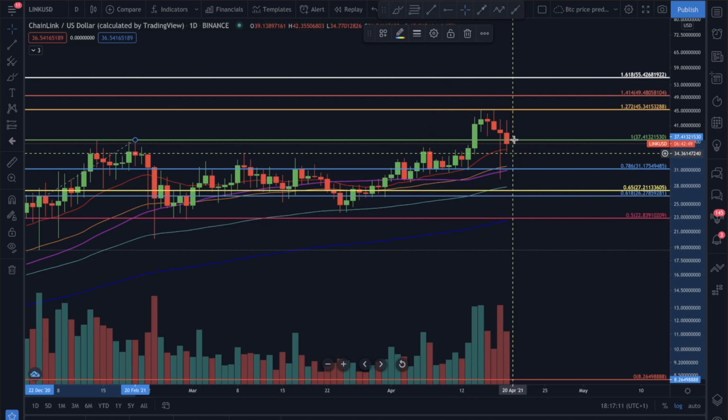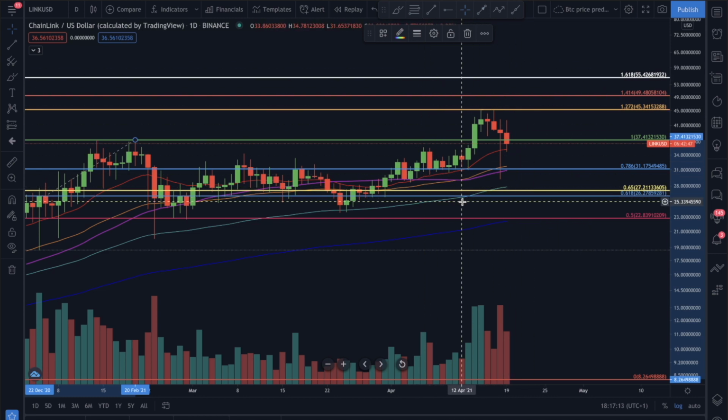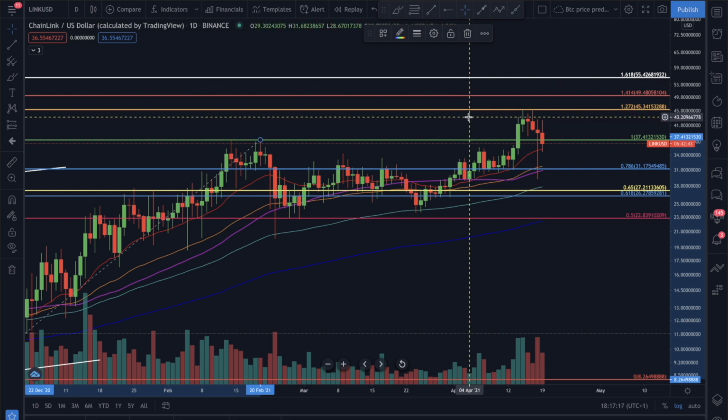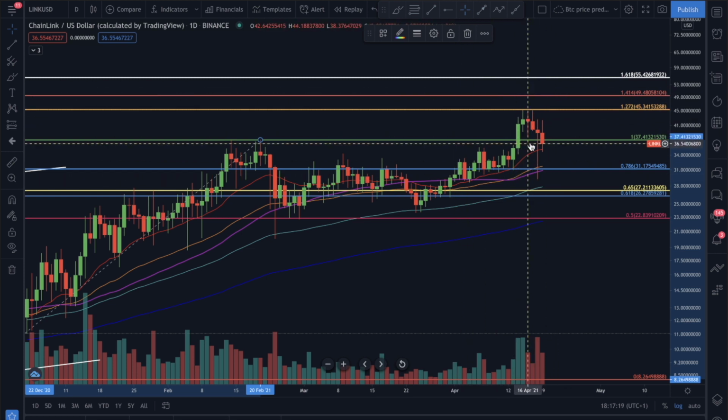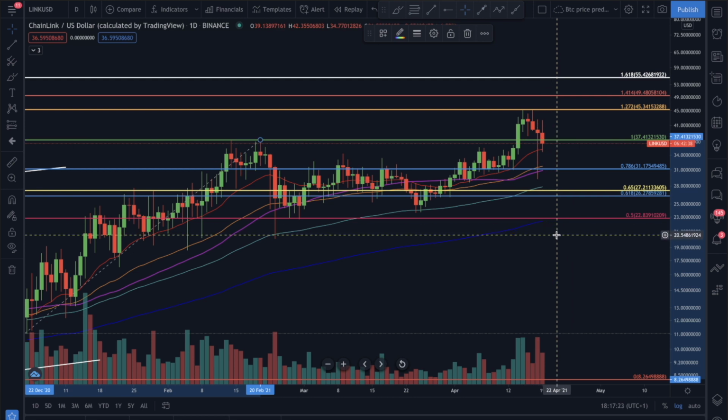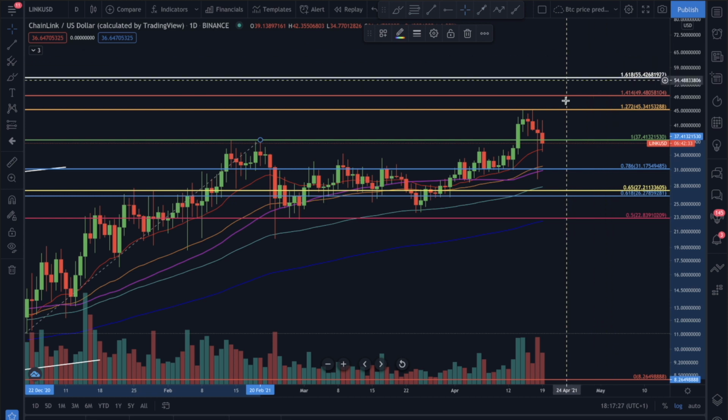So there's a lot of stuff going on. There's a lot of development, and I've talked about Link. It has good potential. So it's one of those, again, long-time holds, but in the short term, Link is holding support. Again, I'm not going to be looking at the bearish scenario because we're not in a bear market yet. We shouldn't be looking at the bearish scenarios. We should be looking at the bullish scenarios.